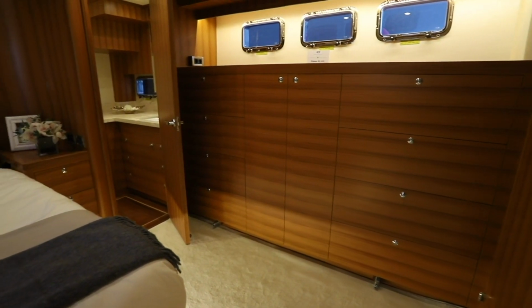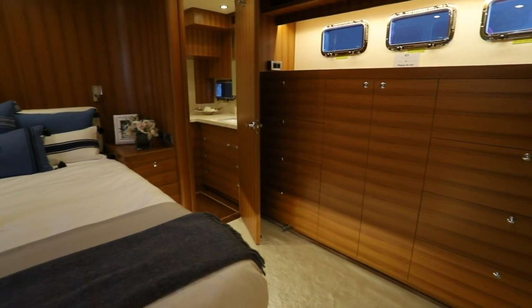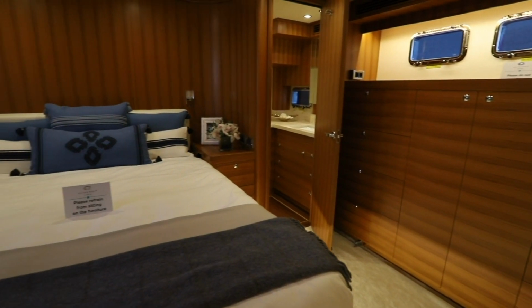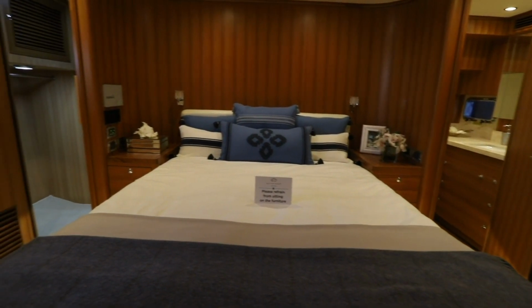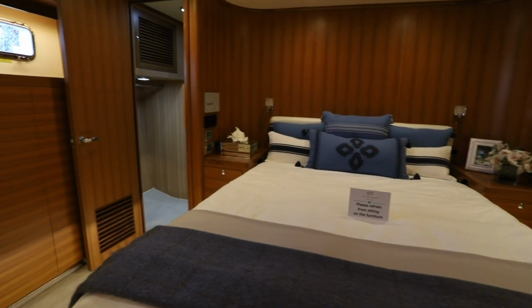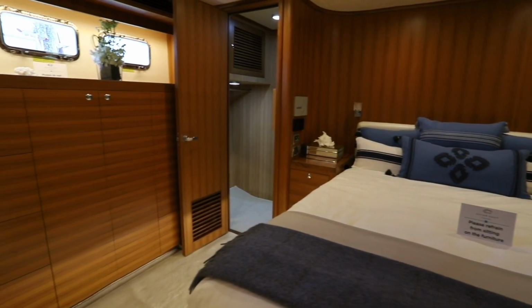But one thing I noticed in the master stateroom is right next to the reading lamp is a Garmin MFD, so you can keep an eye on where you're going. It's things like that that remind you, holy, this boat can go around Cape Horn. It has crew quarters, but this is an owner-operator boat. A touch like that proves it.